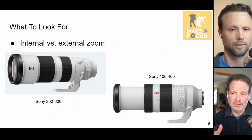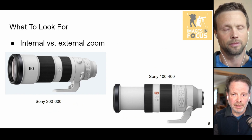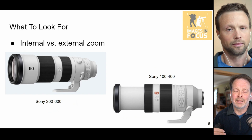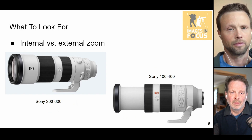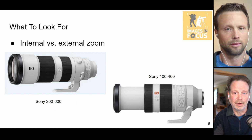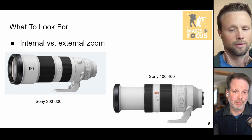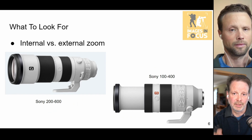Why is that important? If you're following a subject that's moving relatively quickly, and you're trying to zoom in or out as that subject is moving, well, guess what? When that center of gravity changes on that lens, it may cause you to lose tracking on that subject. So if it were up to me, I would get all internal zoom lenses if it was at all possible. It's not always possible, but given a choice, internal zoom is going to be far superior to external zoom lenses, for sure.